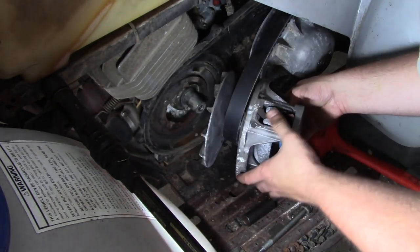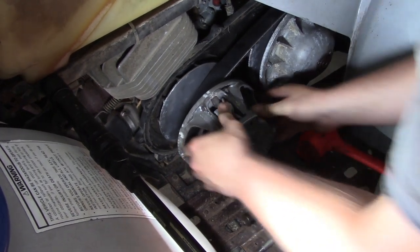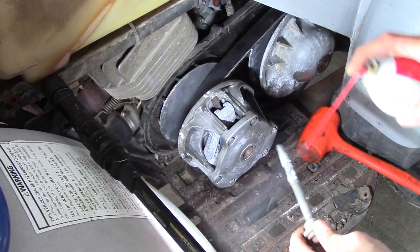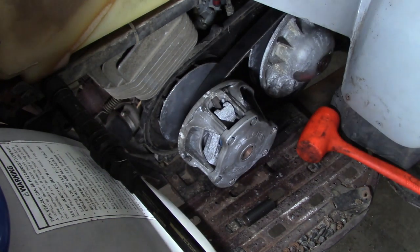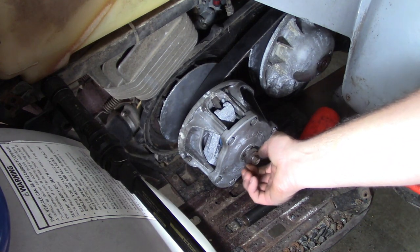Anyway, put a little fluid film on there just so we can get it back apart when we have to take it off again. Sorry, it's not fluid film, it's the rip-off fluid film made by Stabil. Good stuff. Works great, a little bit cheaper than fluid film. I like it anyway.